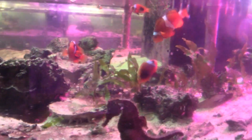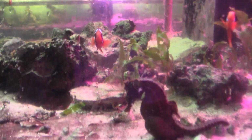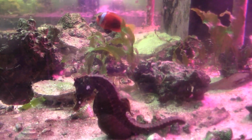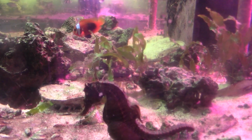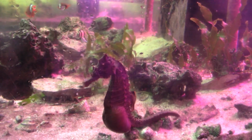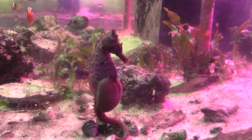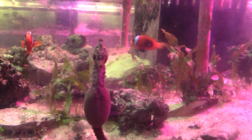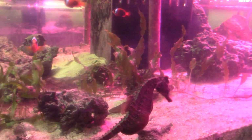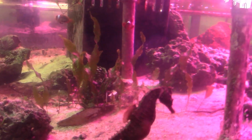Here's another one. He's much closer to spitting out his babies. We will try to catch this. It's just wonderful to watch them being born. And he's getting real close. He's really got an awfully big belly. What would be nice too is to be able to feed the babies and keep them going. That's a little tricky.